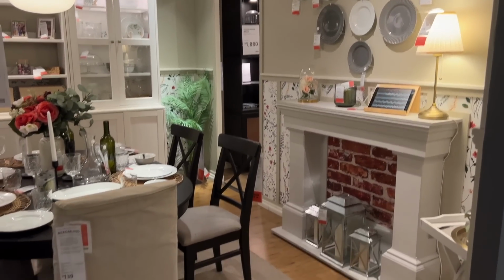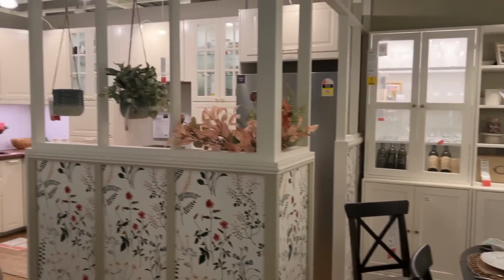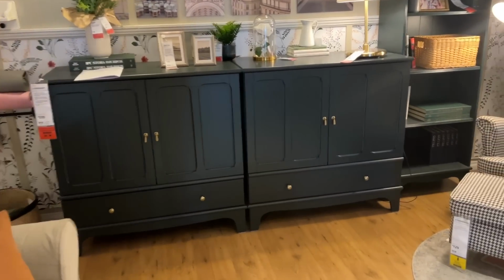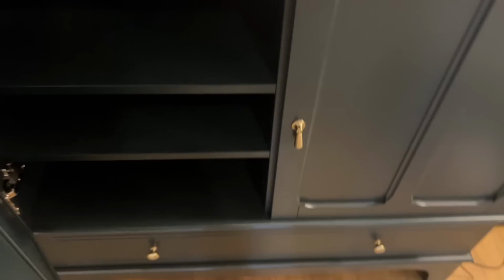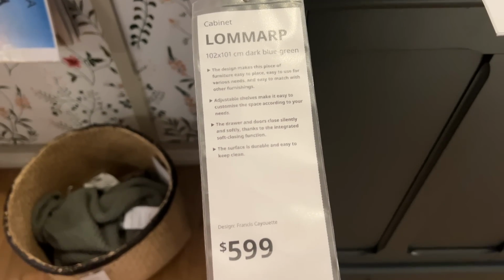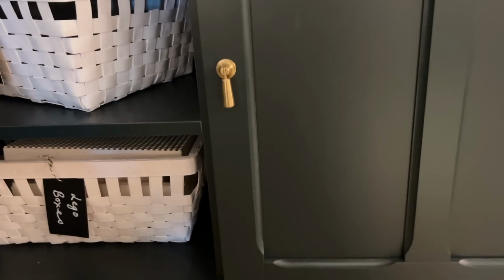Okay, again, we've got one of those really super busy, so much going on sort of dining room with a kitchen area and then living room. But these cabinets are what really caught my eye. These are gorgeous. The color is gorgeous. I love it. Love, love, love. What are they? These are the Lomarp dark blue green cabinets, $5.99, and there are two side by side here. I really like them. Like, really, really like them.